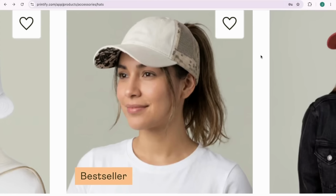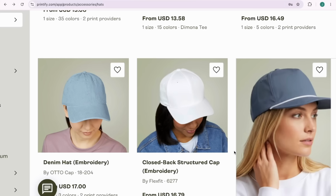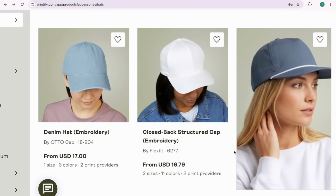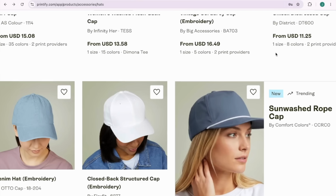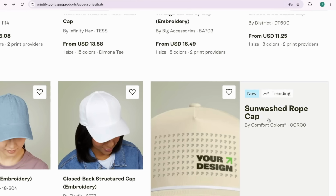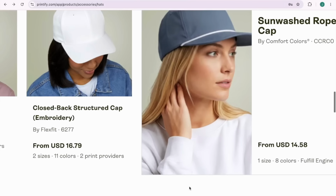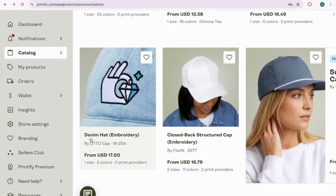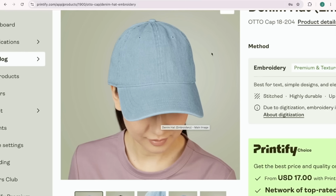It's definitely different than anything that I've seen on Etsy, so this is another way to stand out in the market. I'm always looking for new hats on Printify because like I said, if you have a new hat on Etsy and you're one of the first ones to tap into that new product line, you can do really, really well. For example, here, this is new and already trending, sun-washed rope cap. I have not seen anything like this on Etsy, but here we are with my denim hat. It's also for embroidery, and it's really great quality, guys. Like, this is going to be my hat for the summer.